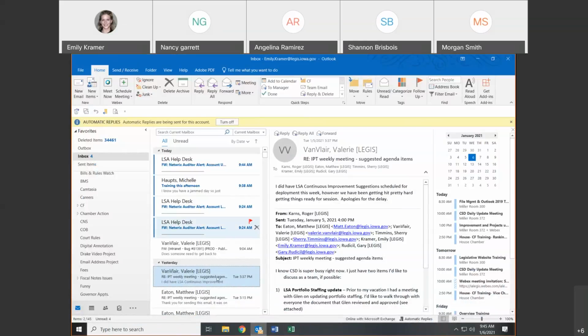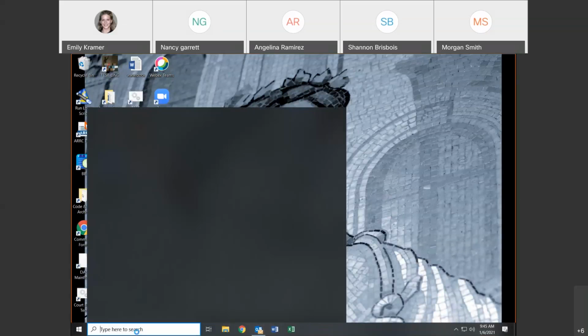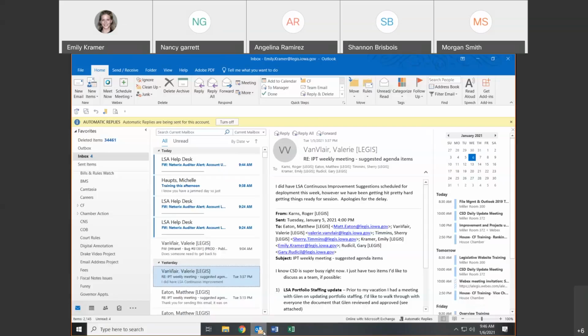When you are using your legislative computer, you will see that there is a little O in your taskbar here. That is the Outlook application. You'll also usually see an icon on your desktop. Or, of course, you can always come down here and type Outlook and pull it up this way. I generally use the taskbar option. I just click Outlook, and it opens up my legislative email here. If there is an envelope icon in front of your Outlook, that denotes that you have new unread mail. And we'll talk about that a little bit more in a bit.